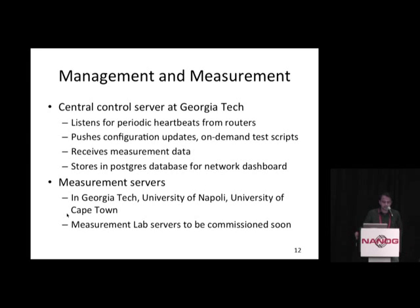These routers are managed from a control server at Georgia Tech, which listens for periodic heartbeats from the routers. It also pushes configuration updates and the on-demand test scripts, and it receives the measurement data from the routers. The measurement data is stored in a Postgres database, which is used by Network Dashboard to plot the graphs that I showed you earlier.